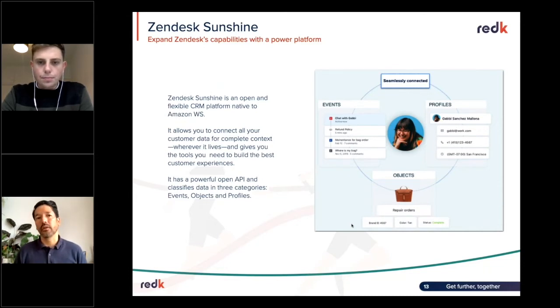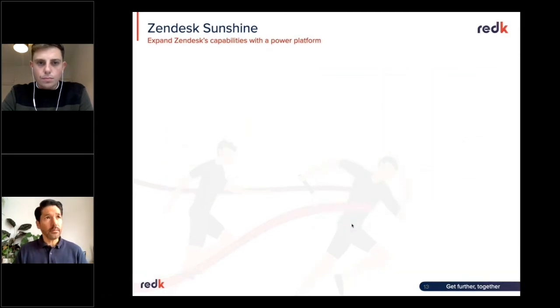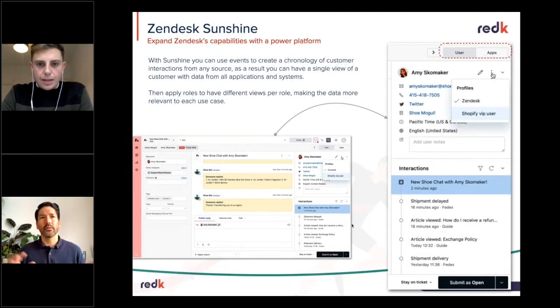And objects, which are, for example, orders, purchase orders, invoices, anything that is related to a more transactional perspective. You can have those created from within Zendesk, but you can also bring objects from other business applications into Zendesk, right? Can you tell us a little bit how this works?